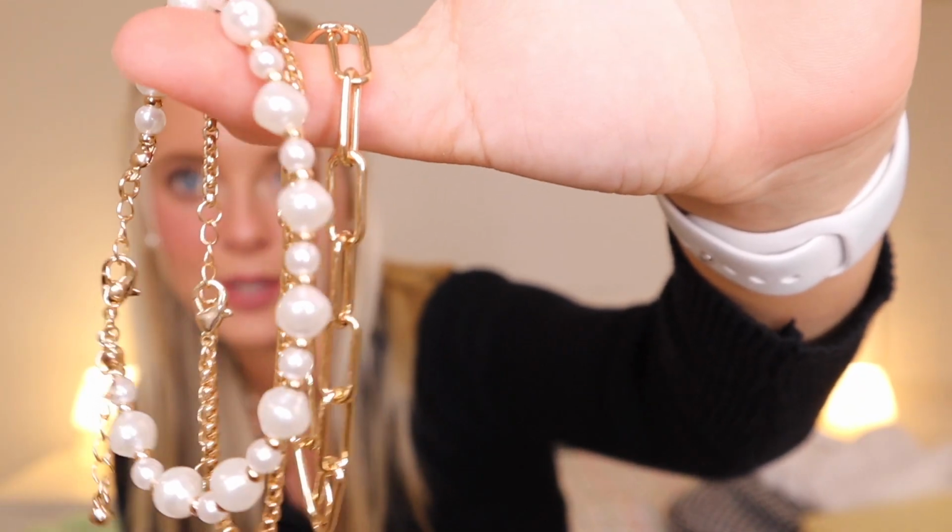Ignore my nails. They're so ratchet right now, but look. Look, it's like a little pearl gold moment. I love. These are adorable. I'm wearing pearls right now too, so I'm about to put these on and match. So cute. I love their jewelry. They have really cute jewelry.